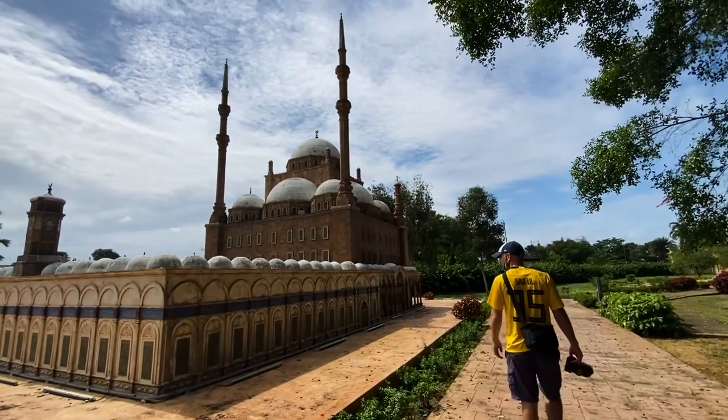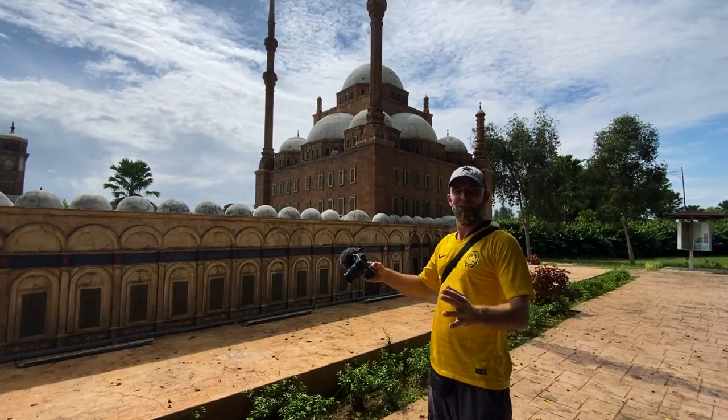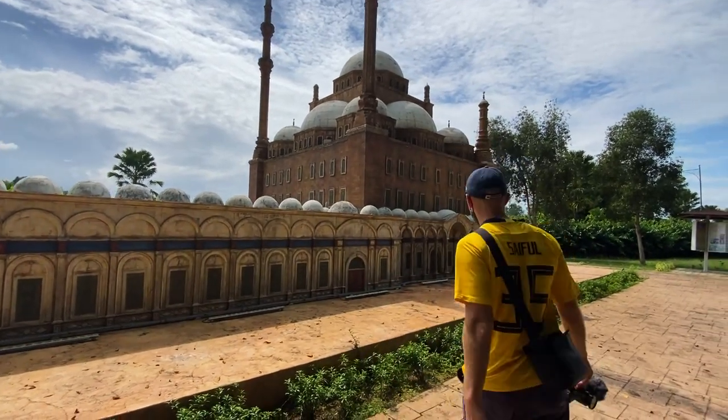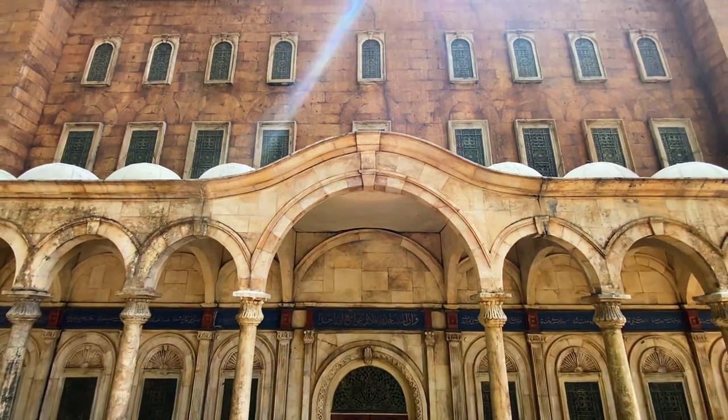Wow. Great that it's so small. It really is a good idea to build a smaller version of the mosque. Yeah. It really is a clever idea. It is so cool. I love all the details and the doors. Wow.